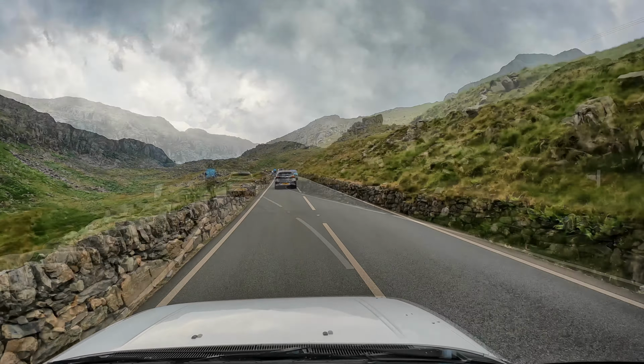Having left the Llanberis Pass, we are now driving down the Afon Glaslyn Valley towards Beddgelert. Much of the scenery is totally different, but still spectacular.